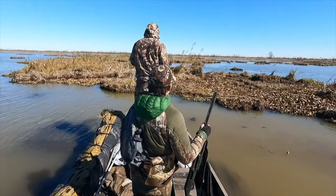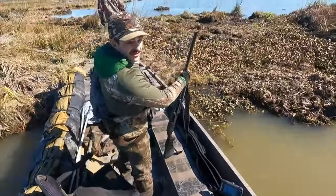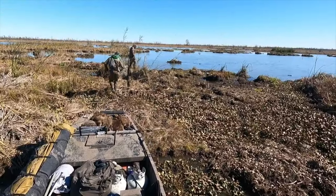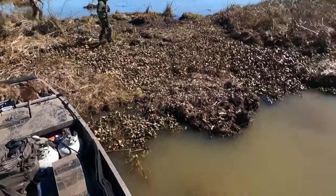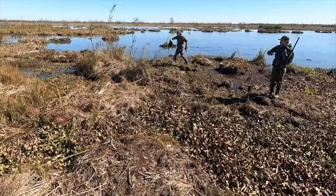Yeah, you'll be able to walk straight and then hop the little island to the right. If not, I'll send my Nutria dog. Lucas, back! Woo! You better be careful, bro. You better be careful. Got him. That's a good sized boy right there.